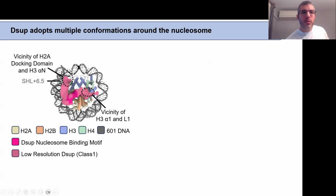So we had high resolution for the part contacting the acidic patch, but since Dsup is 43 kilodaltons, a relatively large protein, we were looking for other densities. And indeed, we obtained low resolution densities near H3 alpha N and in the vicinity of alpha 1 of the other copy of H3, as well as the loop 1. These are also hotspots for nucleosome binding by other proteins.